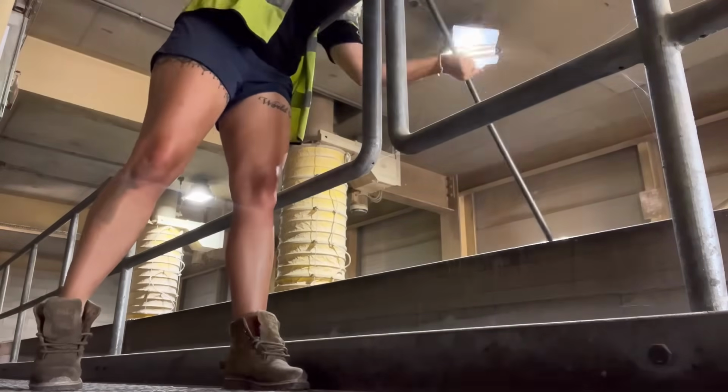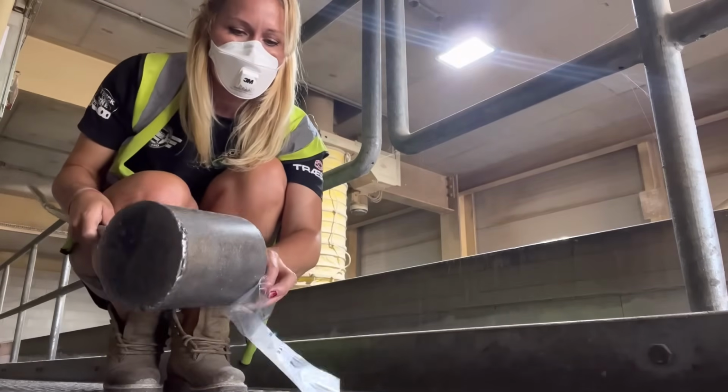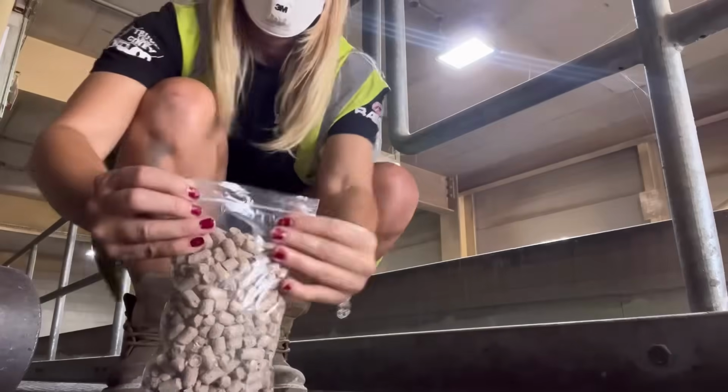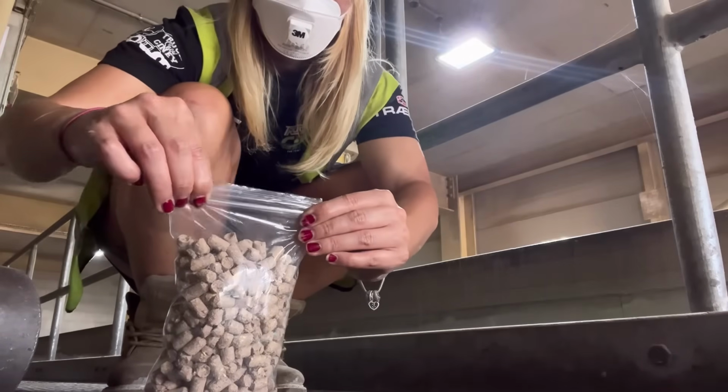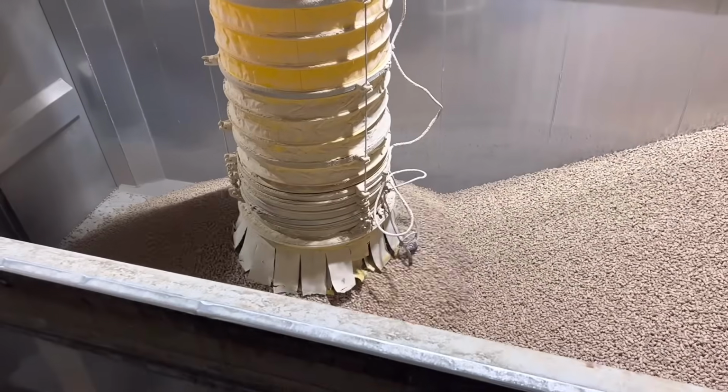There is a pole with a cup on the end of it that I can use to easily reach the load and then fill up my sample bag. I will need to take this sample back to the weighbridge office when I go to weigh out. The middle is filling up nicely, and once it's full I change it to the back.